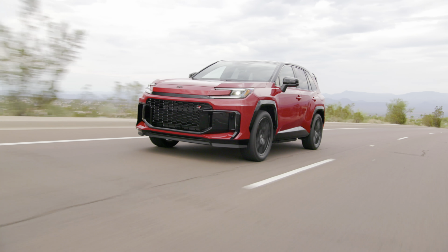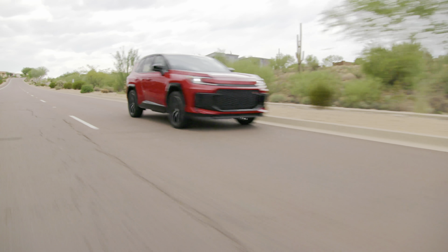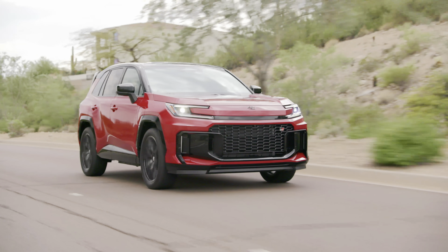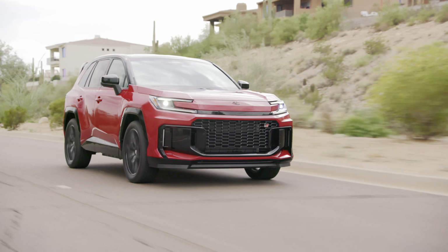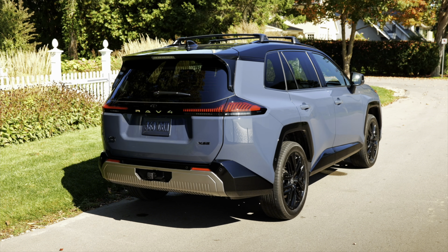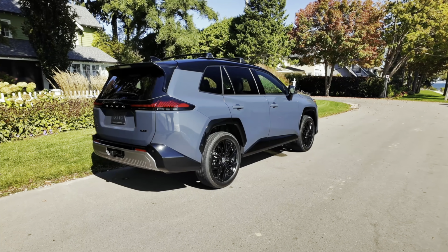Thinking about getting into a hybrid Toyota vehicle, but you're a little worried or concerned over facts like the hybrid maintenance cost versus a non-hybrid Toyota? Well, in this video, we're going to cover 5 facts of the hybrid Toyota vehicles versus the non-hybrid Toyota vehicles, starting with the most important. Fact number 1, hybrid maintenance cost versus a non-hybrid Toyota vehicle.